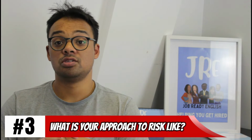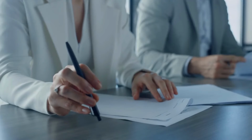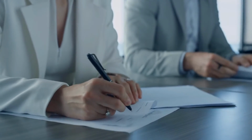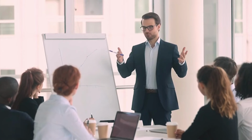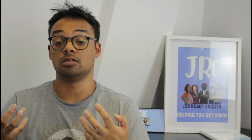Question number 3, what is your approach to risk like? Now, this is quite a common question for banking, maybe more slanted towards risk management, finance, or internal audit. But talking about people's approach to risk, whether that be talking about front office, middle office, or back office, is really just kind of asking you, well, will you just go all in without having the facts? Are you cautious? Do you try and get additional sources of information? When is enough information gathered that you feel like you can make a decision? What is your sort of tendency for basically making a decision where it seems relatively undetermined what the result is going to be?